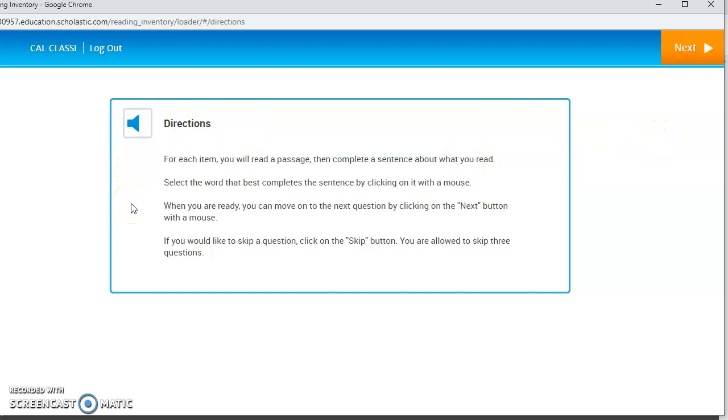So the directions basically say, and I'll read them to you, for each item, you will read a passage and complete a sentence about what you read. Select the word that best completes the sentence by clicking on it with a mouse. Use your strategies, guys. This is not a time test. You take your time to do your best to find out what is your personal Lexile. When you're ready, you can move on to the next question by clicking the next button with the mouse, just like you see here on the screen. If you would like to skip a question, click on the skip button, and I'll show that to you in just a second. This is not a graded test.